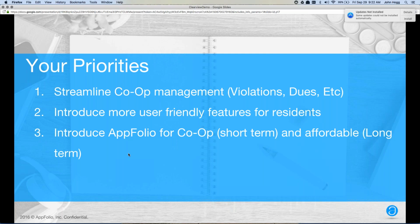The goal here is to introduce AppFolio for the short term, get that in place for the co-ops because it's going to be a slam dunk. Excited for you to see that today, James. And then zoom out for the affordable portfolio, which down the road we will be developing functionality for. So today's demo will be focused on co-ops and about how we're going to help you maximize your efficiency in that area.